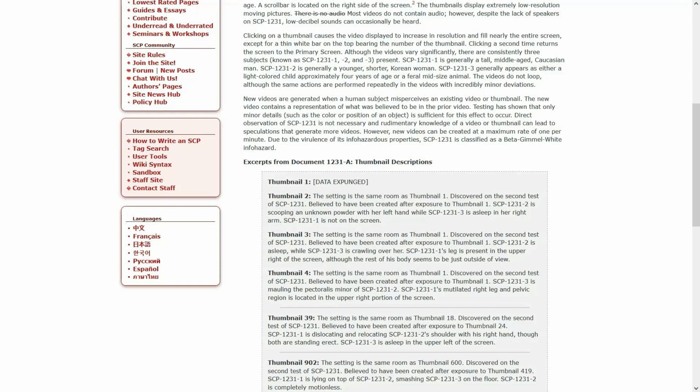The videos do not loop, although the same actions are performed repeatedly in the videos with incredibly minor deviations. New videos are generated when a human subject misperceives an existing video or thumbnail. The new video contains a representation of what was believed to be in the prior video. Testing has shown that only minor details such as the color or position of an object is sufficient for this effect to occur. Direct observation of 1231 is not necessary, and rudimentary knowledge of a video or thumbnail can lead to speculations that generate more videos. However, new videos can be created at a maximum rate of 1 per minute. Due to the virulence of its info-hazardous properties, 1231 is classified as a beta-gamma white info-hazard.